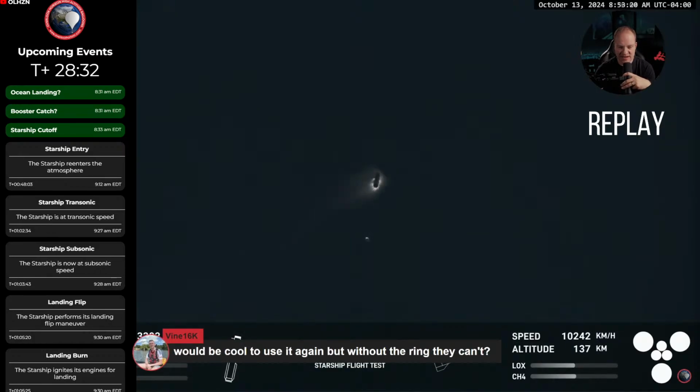Would be cool to use it again, but without the ring, they can't. Well, yeah, if they wanted to use this booster again, in theory, they would need a new hot staging ring. They're going to need another ship because the ship is going to land in the ocean, so they need another ship.